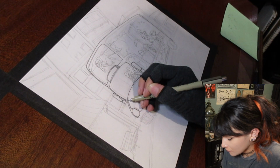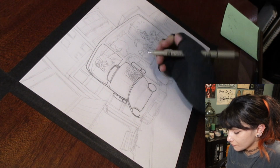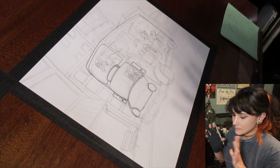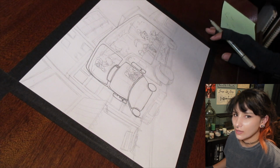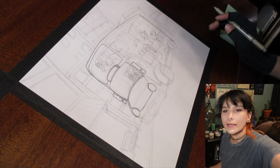While I was waiting for the cameras to charge, I did a rough edit on the footage that I already have, and it's already up to like 30 minutes. So I think what I'm gonna do is I'm just going to speed through the rest of the line art for the bus, and I will come back probably tomorrow to chat with you guys again and start doing the sea creatures inside. So I will see you all later.